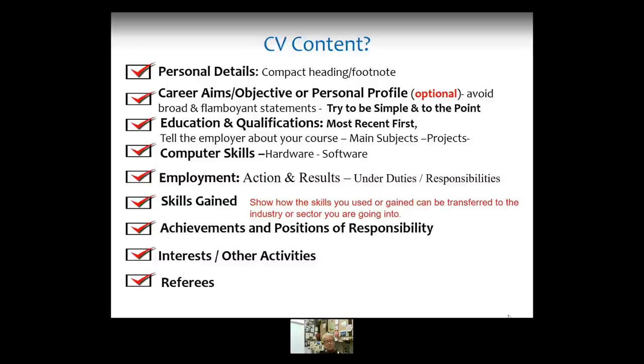Again, I would say for this, if you're an early graduate or going into your final year, start with your education, your qualifications. So that's the most recent first and one back. Don't assume the employer knows all about your course. Educate them. Tell them about your course, what are the main subjects you've covered. If there are any particular projects you've covered that are related to the industry or the job you're going for.